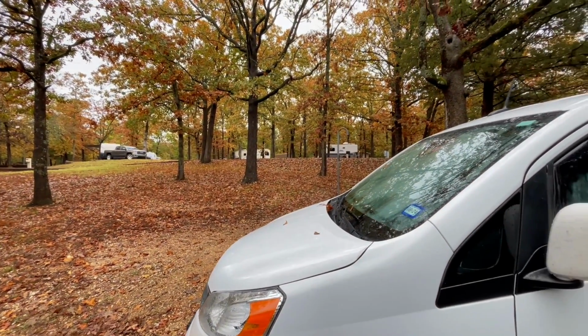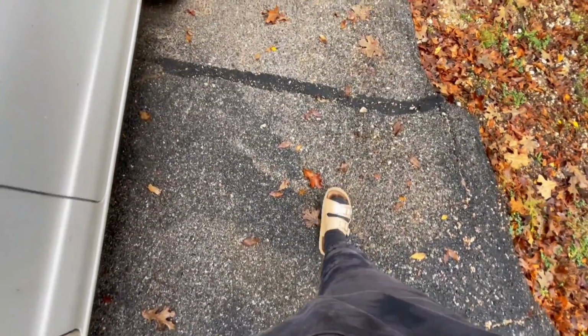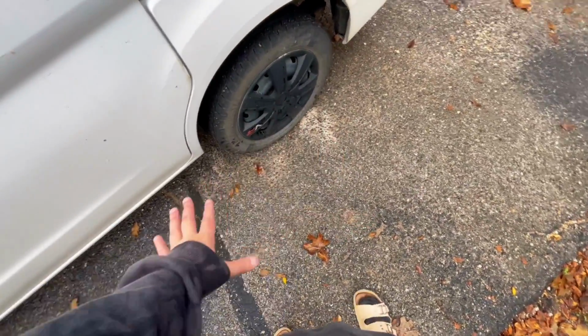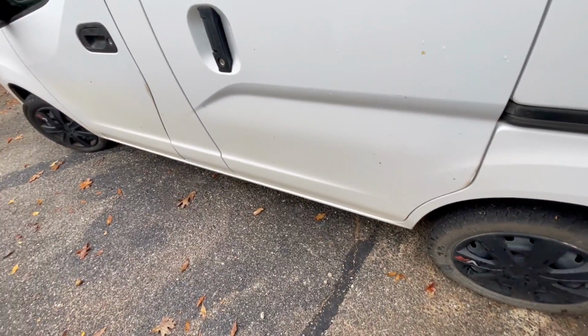They also have access to power, water, and there is a dump station here. As you can see, the asphalt here is very nice and easy to park on, so you don't have to find a spot that doesn't have a weird hole or anything. So I really am liking this.